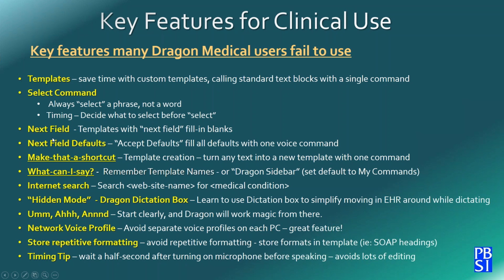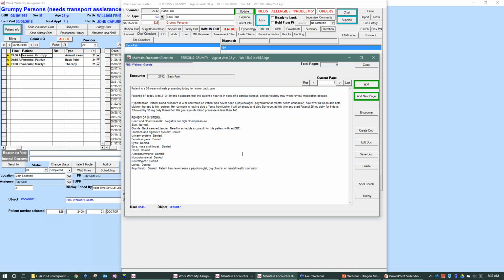Okay. Next field and next field defaults. So templates can include stopping points. So you can use the select command to change text, but a really helpful feature is this. I'm going to get rid of some of the things on my screen just so I don't fill it up, and I'm going to use a template that has one or more stopping points. So I'm going to use a therapy template.